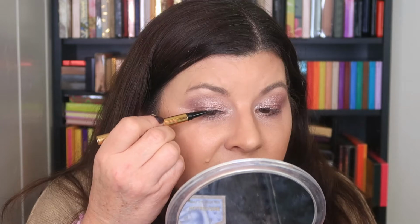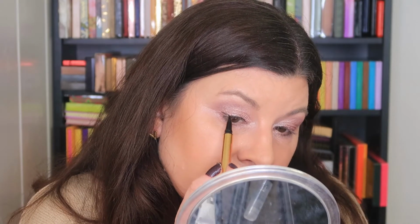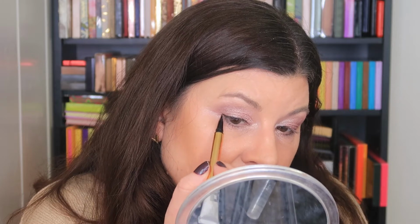I'm going to put a little liquid eyeliner on, see if I can finish this up for date night. Now, it's a pretty subtle date night, I've got to be honest. Sometimes for date night, I go a little bit crazy with the colors. Not doing that today. Okay, a little bit of black eyeliner on. Let's put some mascara on. All right, you guys, I have mascara on.